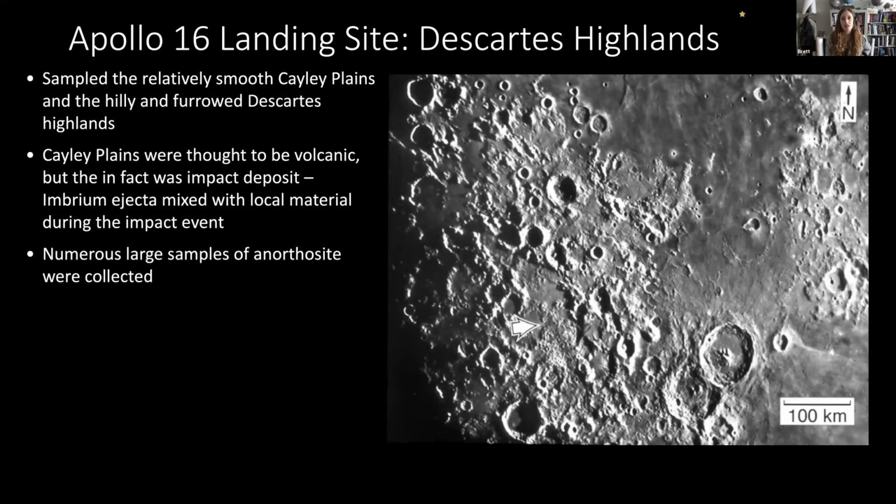And then the Apollo 16 landing site. If you want a highland sample, our best samples that we have are really from the Apollo 16 landing site. And this is the Descartes Highlands. So you can see here where the Apollo 16 landing was, right in this kind of smooth area in between the more rugged Descartes Highlands. The smooth area was the Cayley Plains.